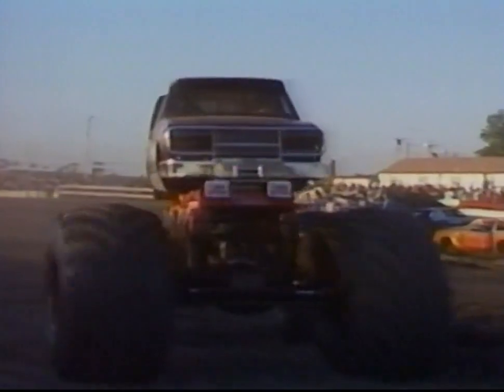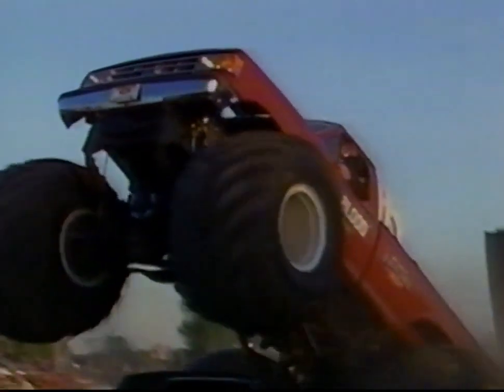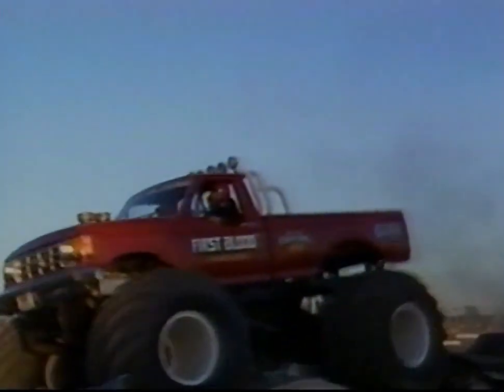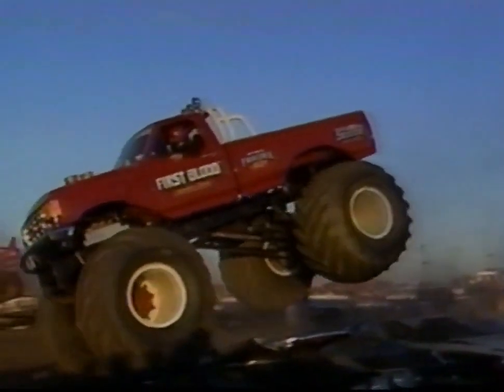Bigfoot started this phenomenon about 10 years ago, and now there's trucks from all over the country, and drivers spend hundreds and thousands of dollars to build the truck that'll topple a king. High-flying, car-crushing action, and the fans love it.